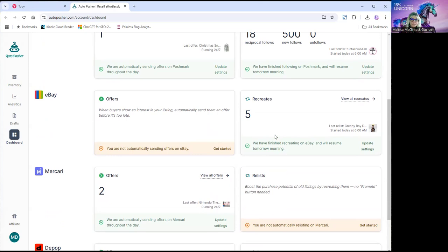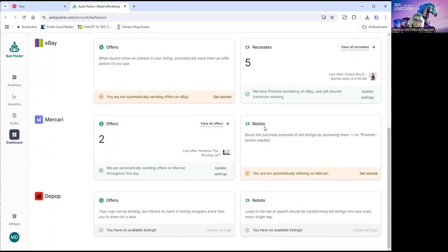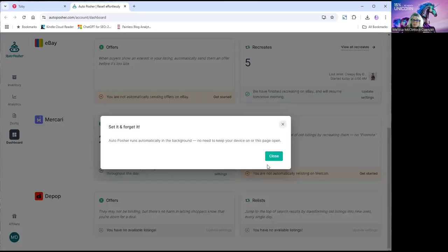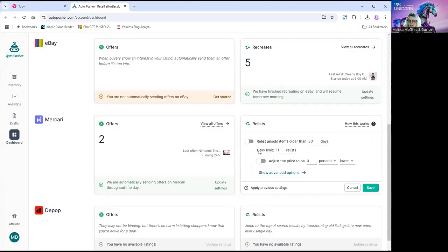On the weekends, sometimes I can't list at all, or I haven't been able to, and it's helped. Mercari, it gives offers, relists. I'm not automatically relisting on Mercari. AutoPosher runs automatically in the background. No need to keep your device on or this page open. Right. Okay, get started.